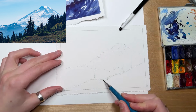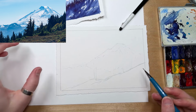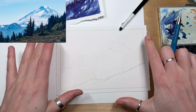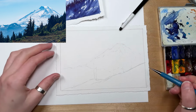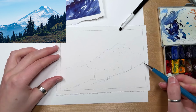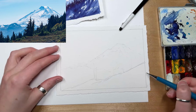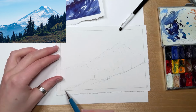Once I have that initial foreground line in, and I may end up moving that, but it was helpful for me in this case. I ended up cropping my photo exactly to a 5:7 ratio, because that made it easier for me when I go to sketch. I can say, okay, the hillside starts somewhere over here. That's not quite the middle and not quite a quarter. It's somewhere around there, a little more than a third. And over here, it tapers roughly to that left-hand edge.